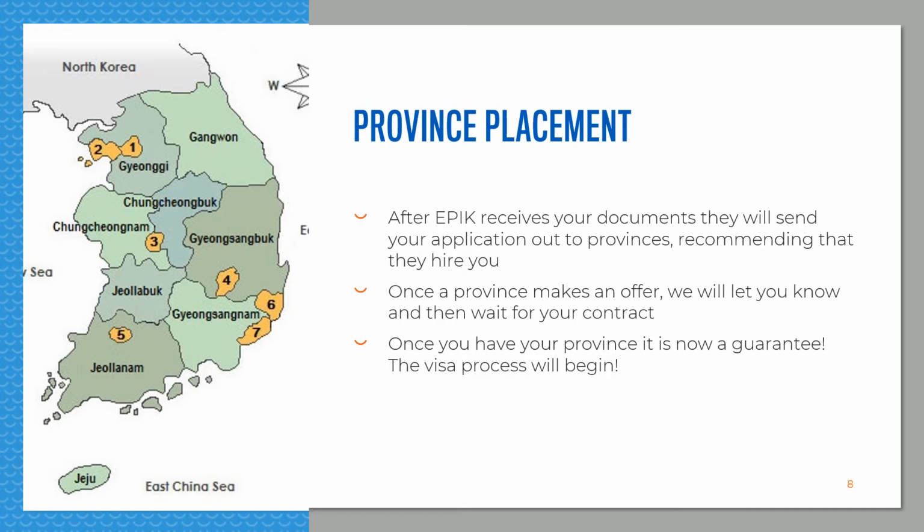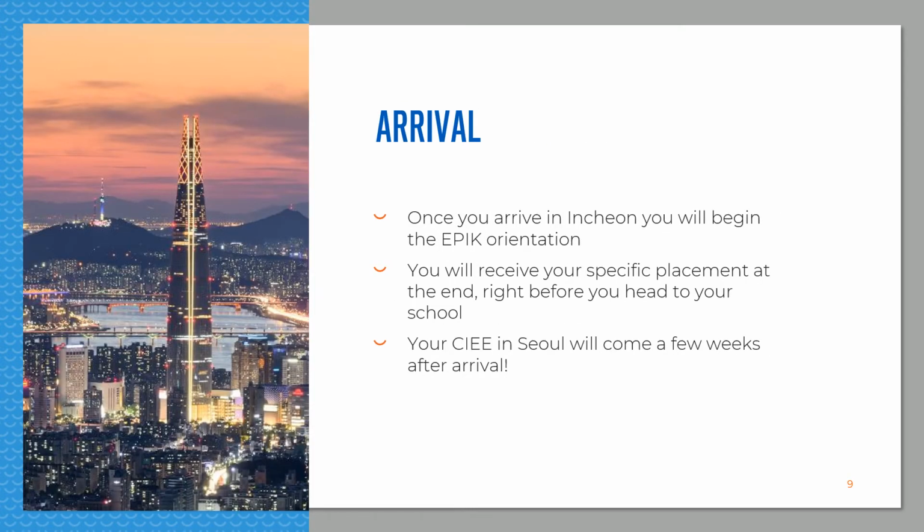So once you get a province placement, you've gotten a job, this is when you can really be excited and relieved. It's a guarantee now. You've gotten your placement in Korea. You're going to teach with EPIK. It's an exciting moment. Sometimes you get your province preference, sometimes you don't. But it's a great moment when you know you're going and you're going to be teaching with EPIK in Korea. In between getting that job offer and arriving, you'll go through the visa process, which is actually quite simple, especially for EPIK. So I didn't want to talk too much about that here, but I'll walk you through it when it's time.